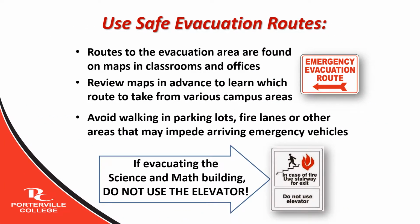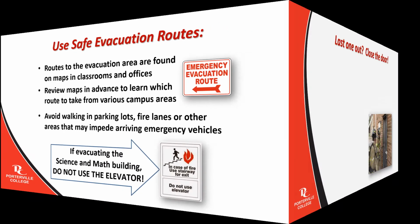Your travel route to the campus evacuation area will vary based on where you were located at the time of the evacuation alarm. Preferred routes are indicated on the maps posted throughout the campus and should be reviewed as part of your personal emergency preparation. When evacuating, please try to avoid walking in parking lots, fire lanes, or other areas that may impede the arrival of emergency personnel and equipment. If you happen to be in the science and math building during an evacuation, please do not use the elevator. You may become trapped due to power failure or elevator damage from the event.